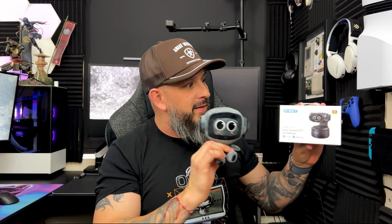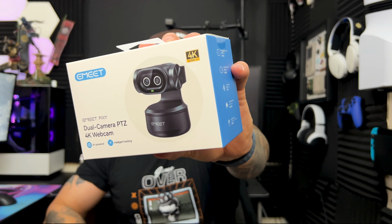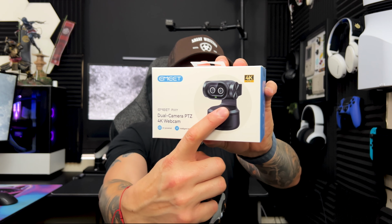There's a reason why I had this plushie. This is the representative of the EMEET Pixy webcam. So look at that right there, guys. That's what I'm talking about. The dual webcams in 4K.